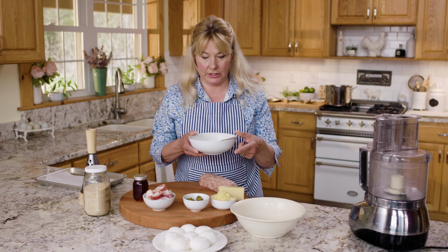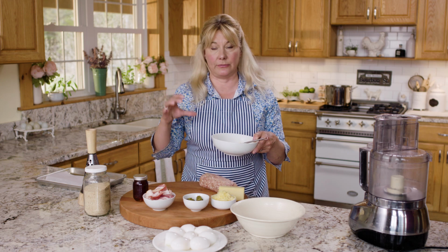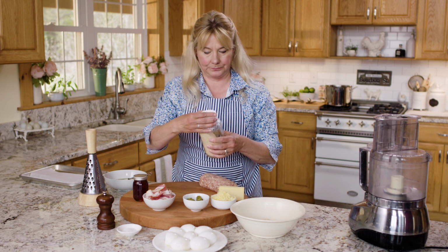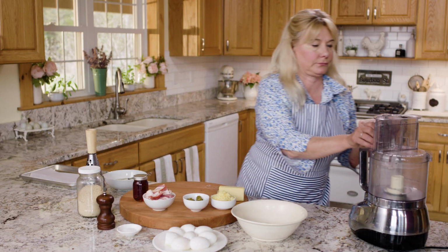Then I took 2 additional eggs and just whisked them because we're going to need an egg wash for the eggs just before we bread them. I'm going to pour some breadcrumbs into a bowl because that will make the breading on the outside of the eggs. Next, I'm going to take some pork sausage meat. 1 pound will make 6 Scotch eggs.